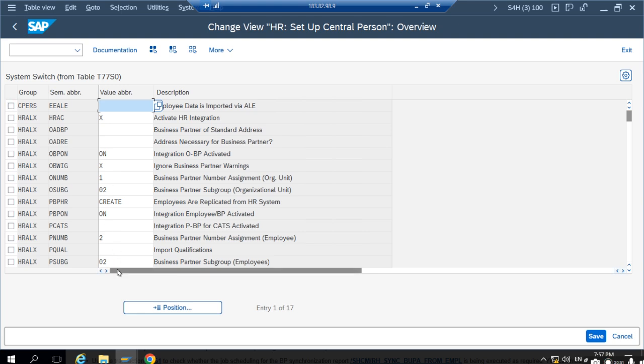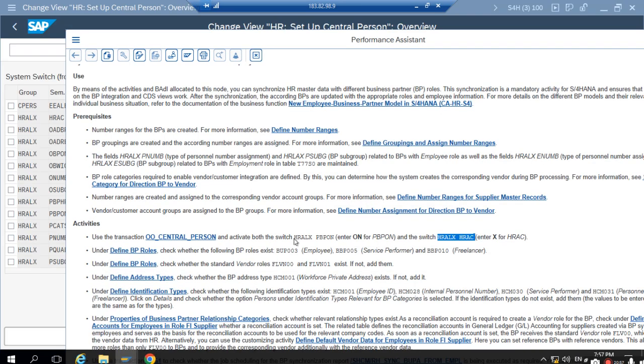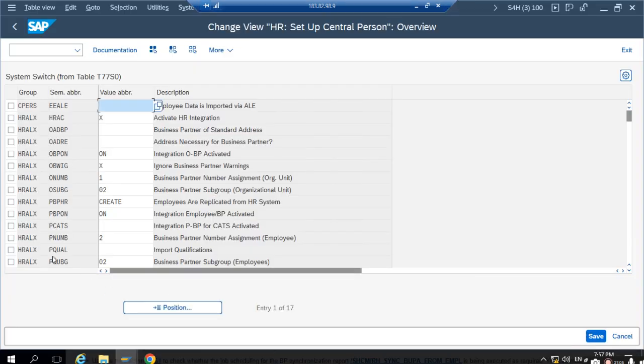So under this setting, SAP has asked to maintain and activate some switches. The first switch is HRALX PBPON, and under this switch we need to maintain the value as ON. So go back to that transaction. HRALX PBPON, and here we need to maintain the value as ON. This value is already maintained.